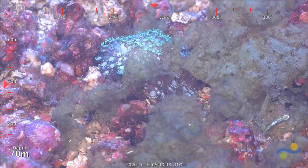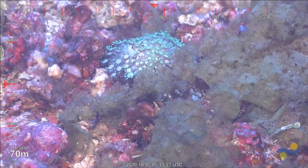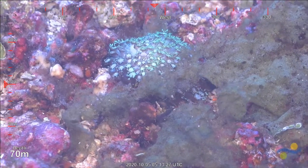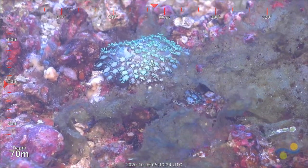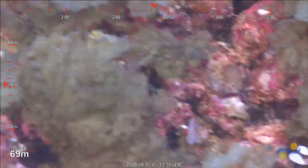So yeah, in the Leptoseris fields and the Halimeda meadows just south of here, we did see that this was probably the most common coral in that sort of environment. So we can keep going. We can probably leave him alone. But it's interesting to see it here. Again, that gives us a clue that we're in exactly the right sort of habitat.